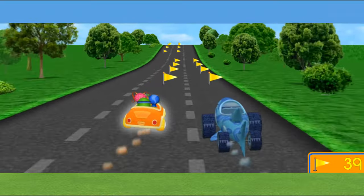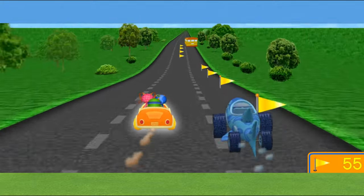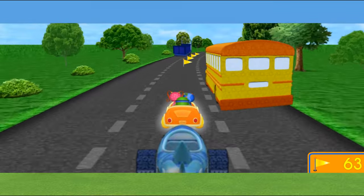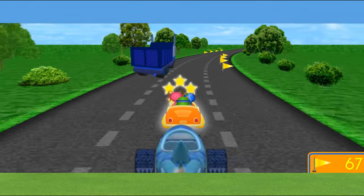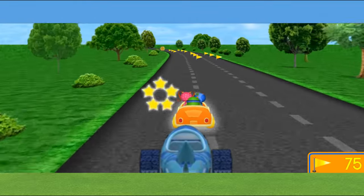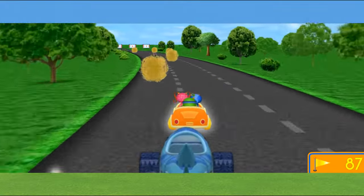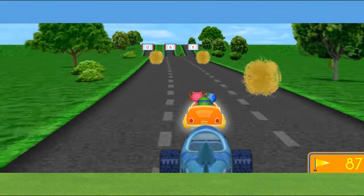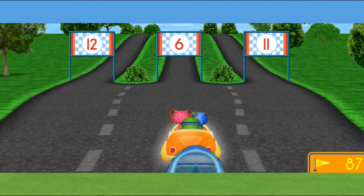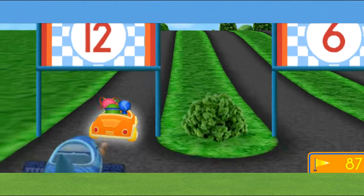Press the space bar to make us drive side by side. Another flag! Great job! Watch out for the other cars. All right, we passed a racer. All right, we passed another racer. Move around the tumbleweed. We need to follow the correct sign. This time, drive under the sign with a 12. 12!